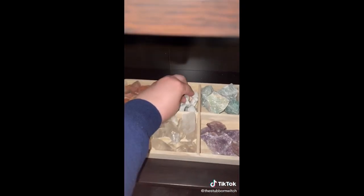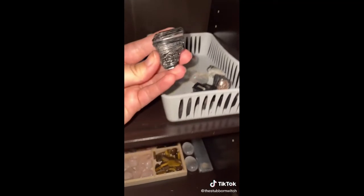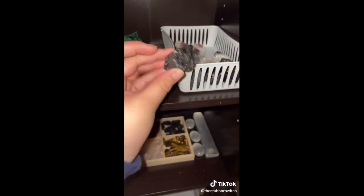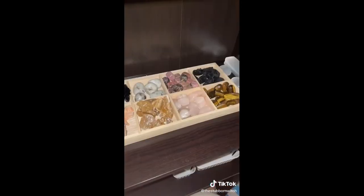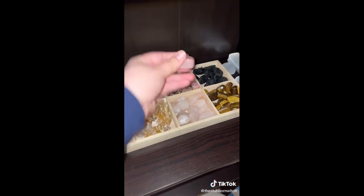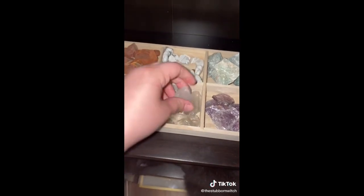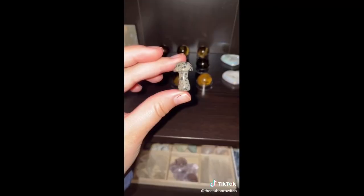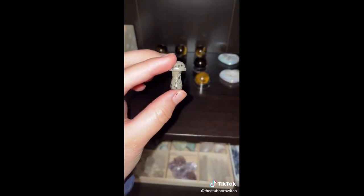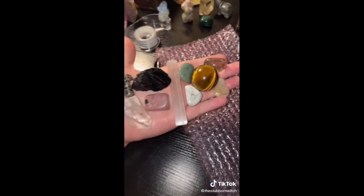I'm also gonna grab some howlite and one of my big chunks of black tourmaline. Sorry if my shelves look really empty. I sold a lot of stuff and I'm waiting for my new shipments to come in. Let's also do a piece of rhodonite for self-love. And you know what? I wasn't gonna grab it, but this piece of clear quartz just keeps calling my name, so I'm gonna put that in there too. And lastly, this little Dalmatian jasper mushroom. This is everything going in Debbie's order. I really hope that she likes it.